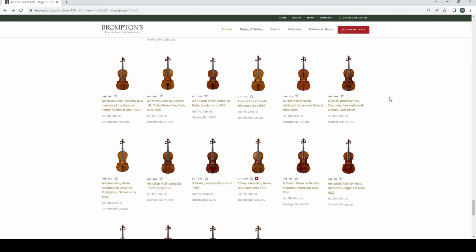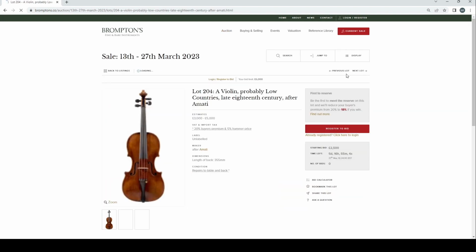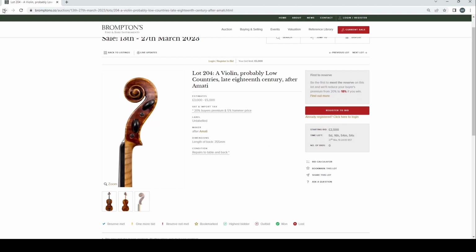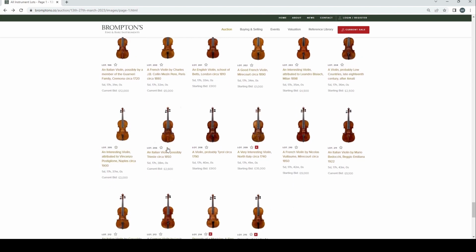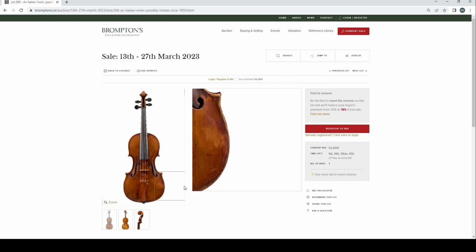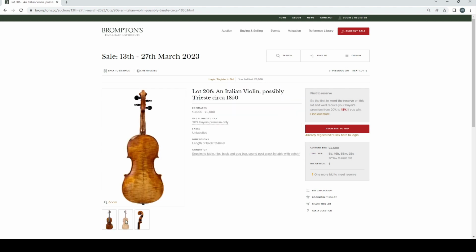Let's see what else we've got here. Violin, probably Low Countries, late 18th century after Amati, 3 to 5. No bids on this so far. Some more attributed instruments here. An Italian violin, possibly Trieste, 1850. 1 bid on that, so definitely interesting looking thing.